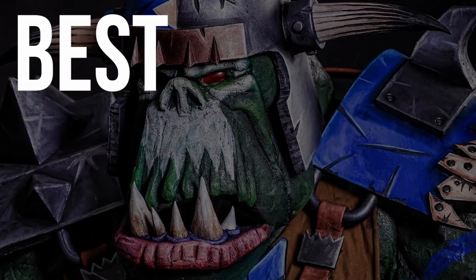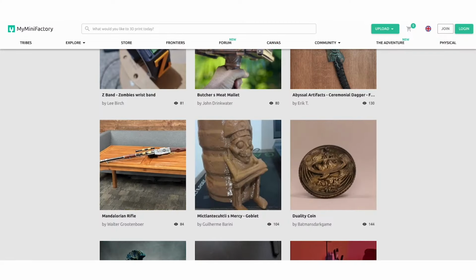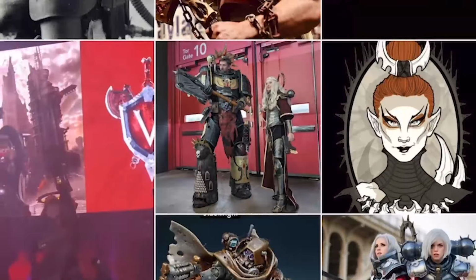I wanted to find the best Warhammer cosplay on the internet. So I took a deep dive into Instagram and Canvas, but I instantly became overwhelmed with way too many options. Then I decided to focus my attention on things I have a visual bias for, and you'll never believe what I chose as my number one pick.